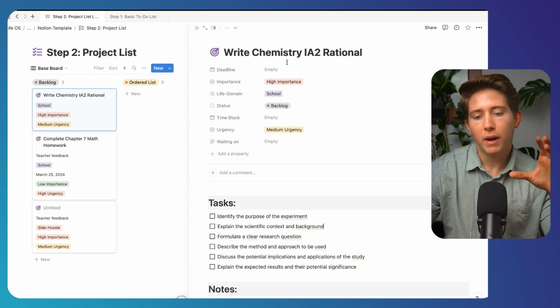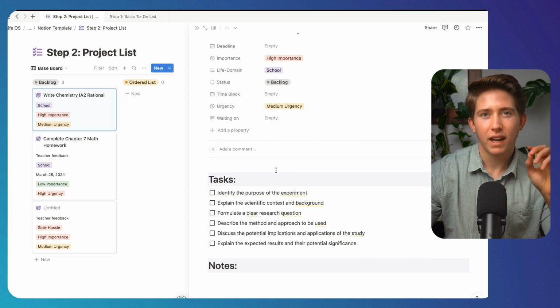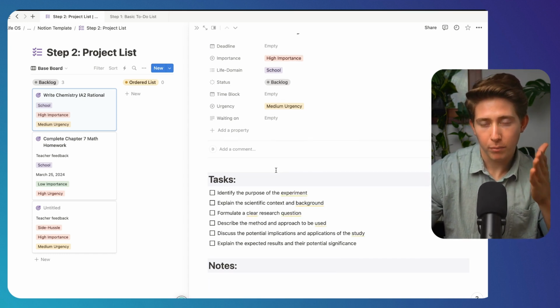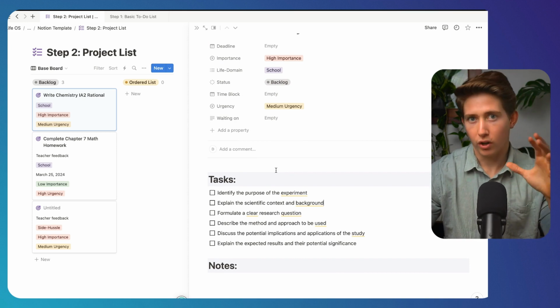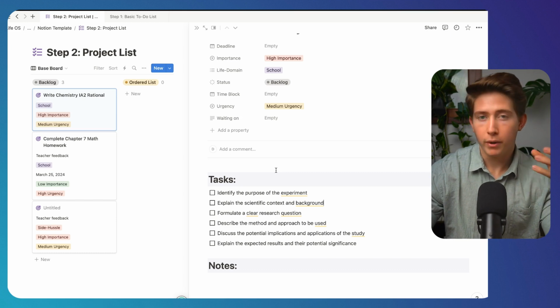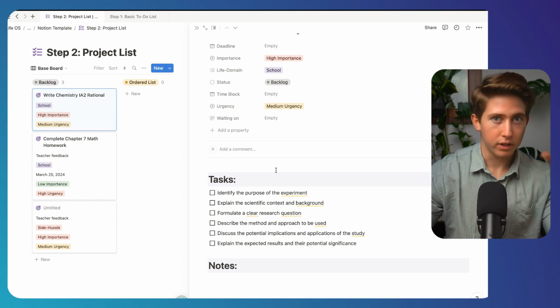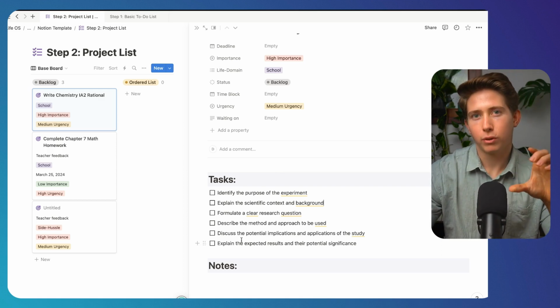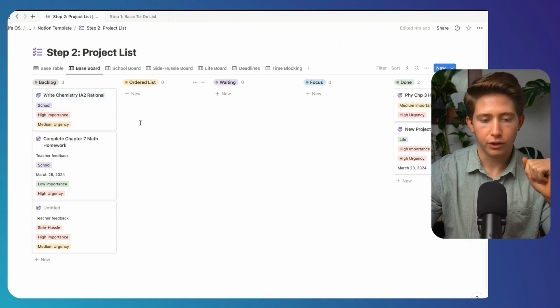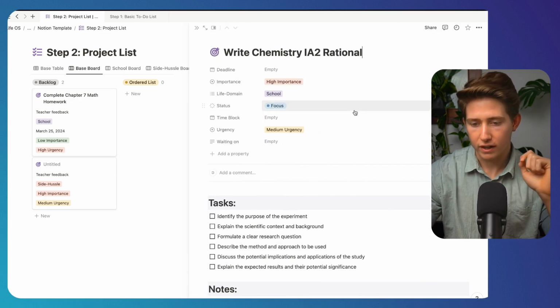So for this example, maybe you're writing a rationale for a part of your assignment. You can break it down into the specific granular step-by-step details that you're going to need to follow. Maybe you need to open Google Scholar, search this specific term, try and find 3 to 4 research papers, take those research papers, upload them to AI, and so on and so forth. That way you know exactly what to do and you can get into that flow state when you're working. And so I usually like to do this when I move over a project into the focus block, right before I start working on it.